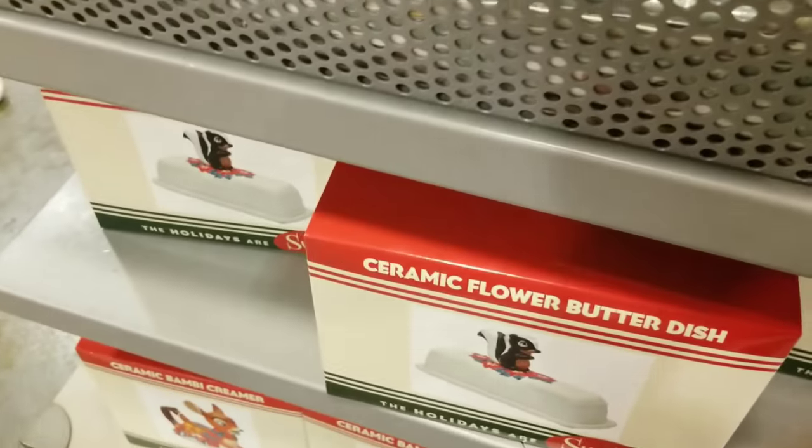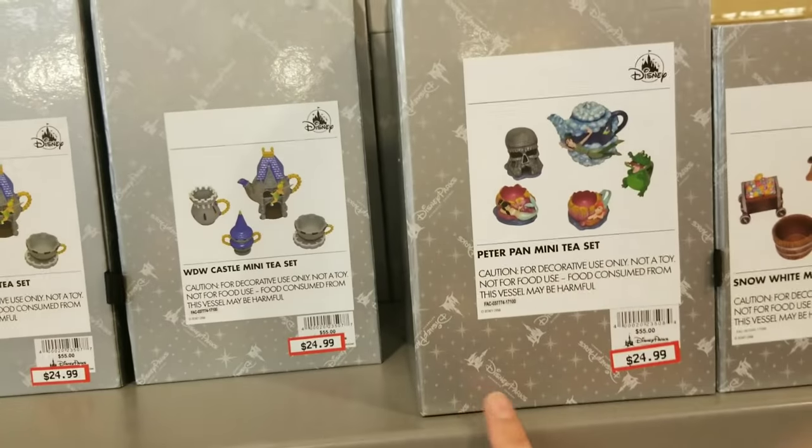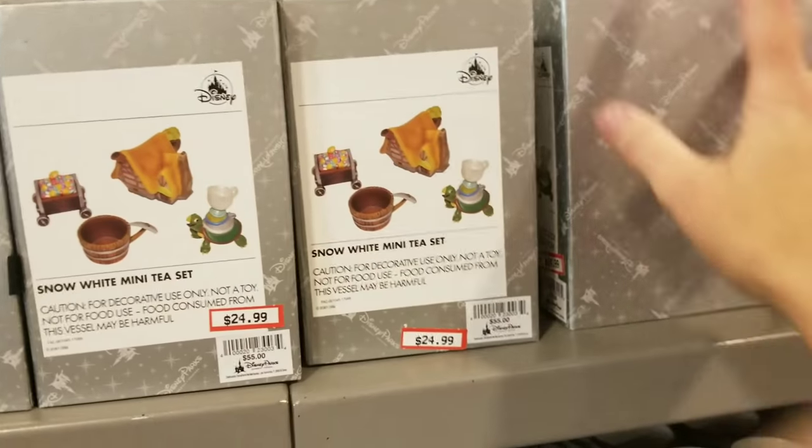Oh, yeah, sorry. They've also got the butter dish and the creamer. The butter dish is $12.99, and I think the creamer was $12.99 too last time I checked. Okay, let's go over here and look. New stuff, new stuff. Okay, these aren't new, but these are $24.99. They've been out of Haunted Mansion for a little while. I haven't been able to find that.